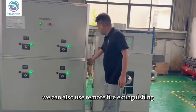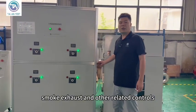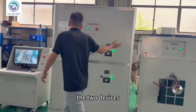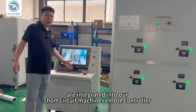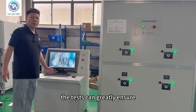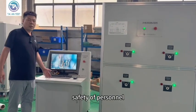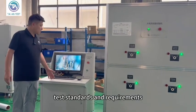We can also use remote fire extinguishing, smoke exhaust, and other related controls. Meet the customer's safety test requirements. The two devices are integrated into our short circuit machine remote controller. The tests can greatly ensure safety of personnel and also meet the relevant test standards and requirements.